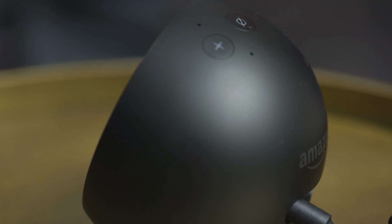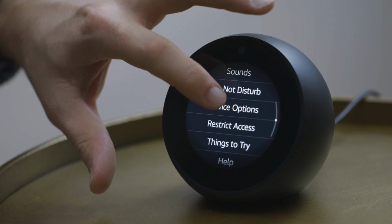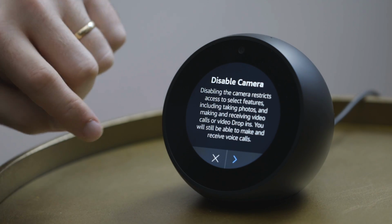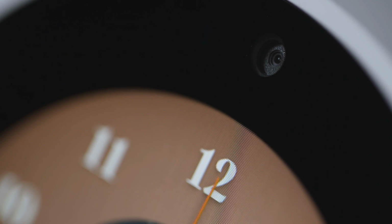The top button will disable both the camera and the microphones for voice control, but you can disable the camera independently in the Spot's settings menu. Now, admittedly, that's not the most reassuring thing, so you might be tempted to put a piece of tape over the Spot's camera, like you might do on your laptop's webcam. But Amazon says that the Spot uses the camera for the display's auto brightness, so you might end up with a screen that's way too bright or way too dim if you do that. I kind of just wish that Amazon would sell a version of this without a camera, which would alleviate a lot of these privacy concerns.